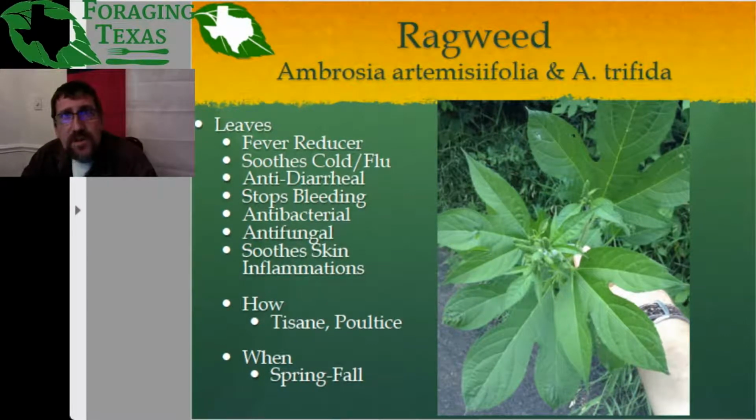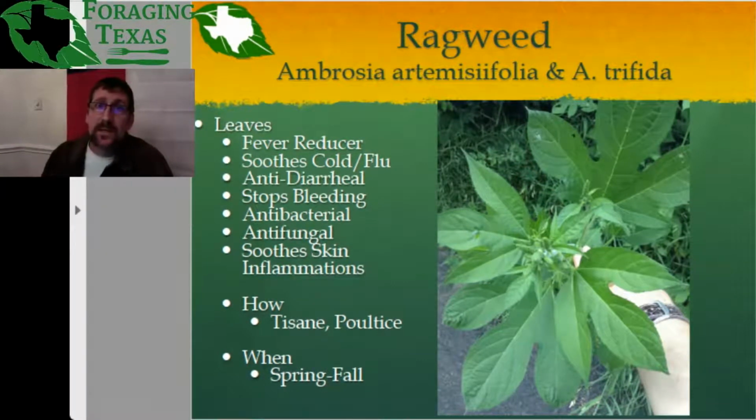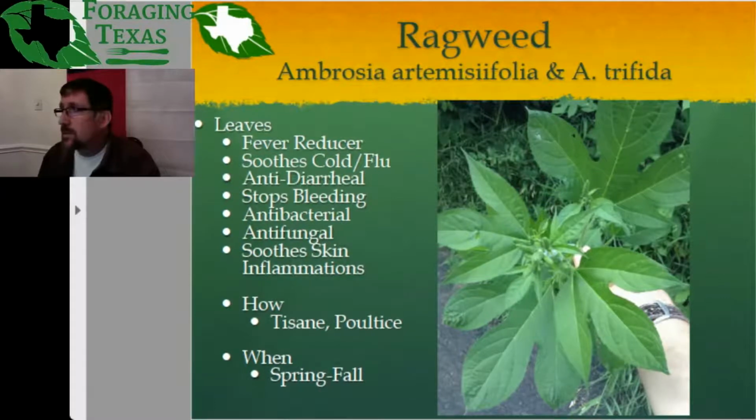So most of these properties are obtained by drying the leaves and making a tisane, aka an herbal tea out of it, or taking the fresh green leaves, mashing them up either in your mouth or in a blender, and putting them on the body part that's affected. When you find this, it's really a spring, summer, fall sort of plant. And pretty much any waste area around here is going to be loaded with ragweed. So that is ragweed. Do we have any questions?